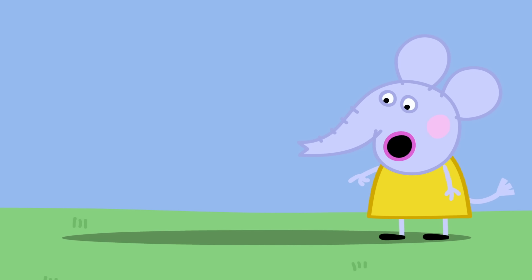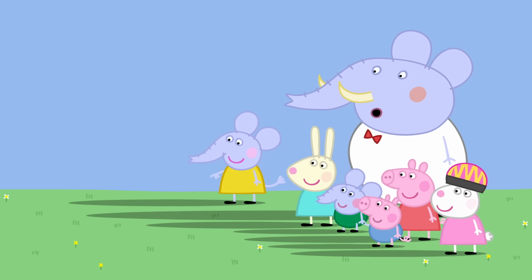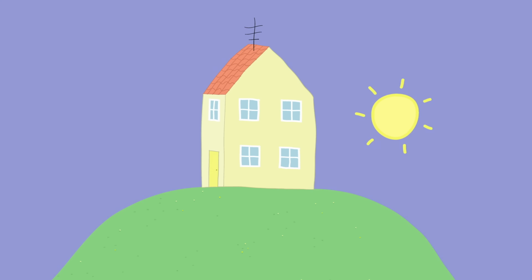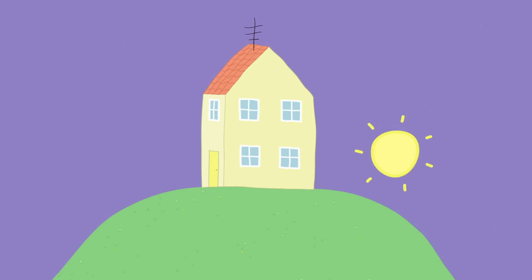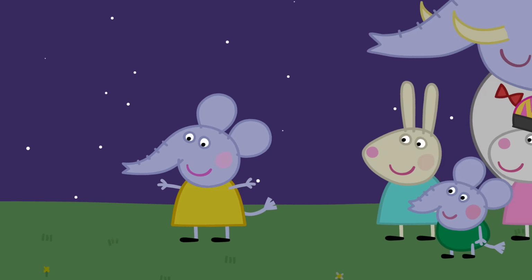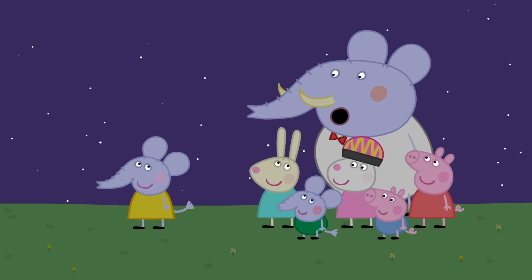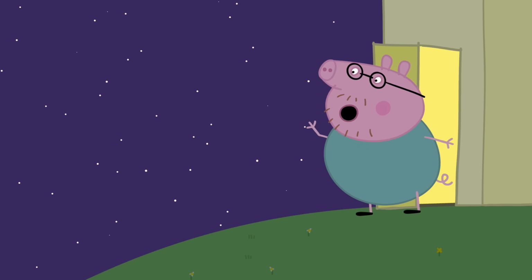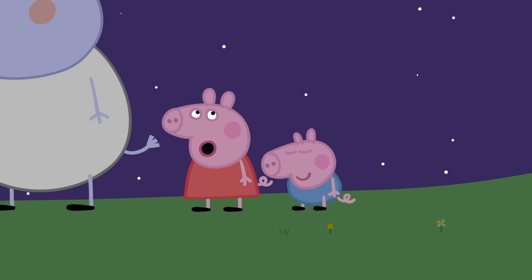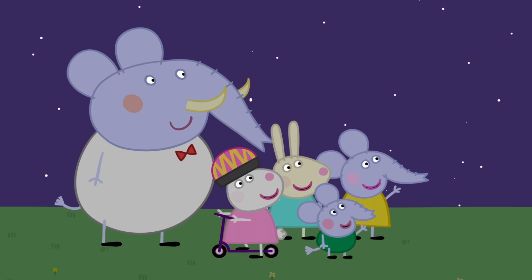Look, our shadows are getting longer. Ooh. That's because the sun is getting lower in the sky. It's nearly night time. My shadow has gone. Yes, Emily. When the sun sets, the shadows go away. Peppa, George, bedtime. Okay, Daddy. Bye, everyone. Bye-bye.